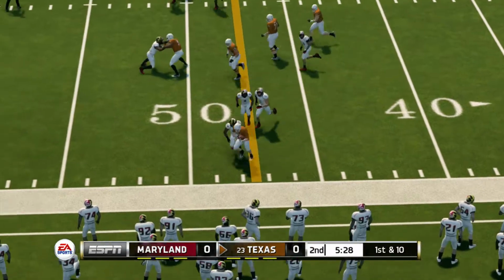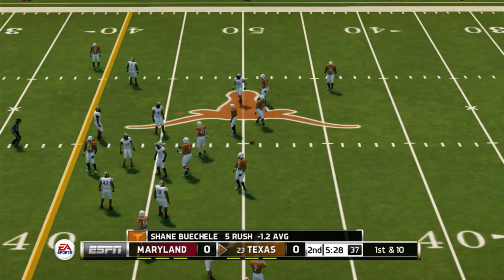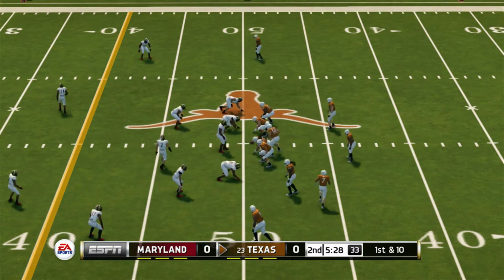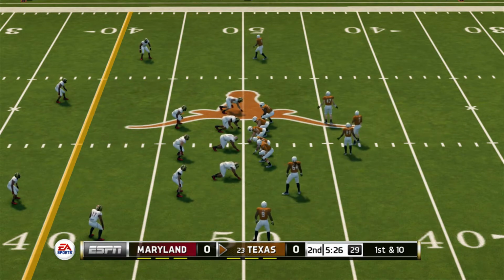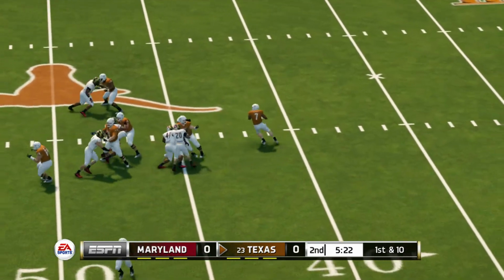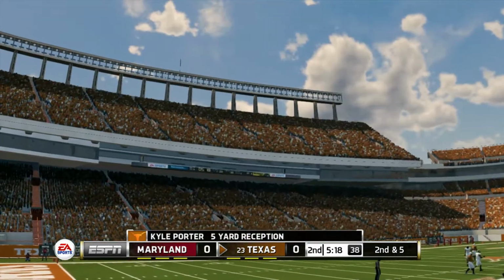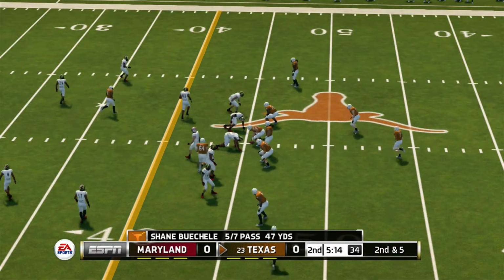Here's an opening. He gets hit out of bounds at about the 49. So he keeps it, and he gets a big first down. The quarterback made a very good decision here not to pitch. He saw a break in the defense and just hit it for a big gain. He goes out of bounds at the 45. That's a gain of 6 on the play. That brings up 2nd and 5.